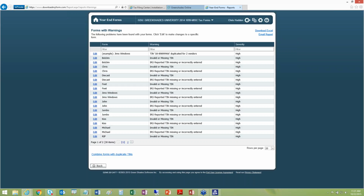Most of the time, your warnings are going to be dealing with incorrect tax identification numbers or incorrect addresses. It could be that the address is not a valid address according to the U.S. Postal Service, or it could appear to be invalid based on a number of other factors. Maybe it's a foreign address that hasn't been noted as being a foreign address, or an address that has an invalid state code or something like that.